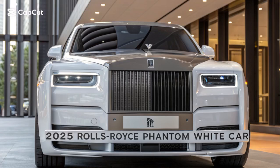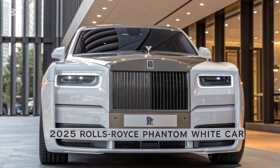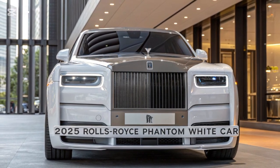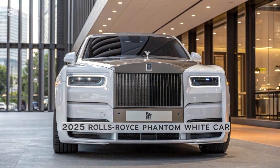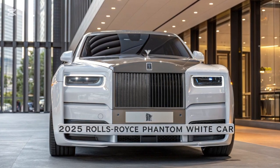Today we're doing something fun. A design first deep dive into two very different visions of automotive expression for 2025. The razor sharp Toyota GT Super and the ultra luxury Rolls-Royce Phantom in white. One is about aggression, lightness, and track-bred detail. The other is about presence, craftsmanship, and absolute refinement.